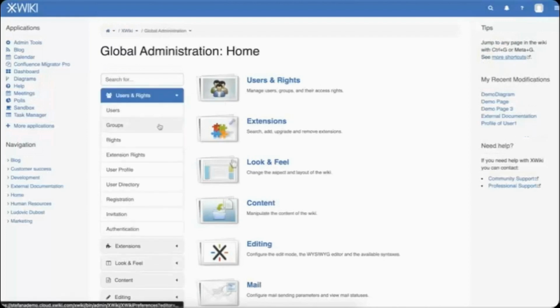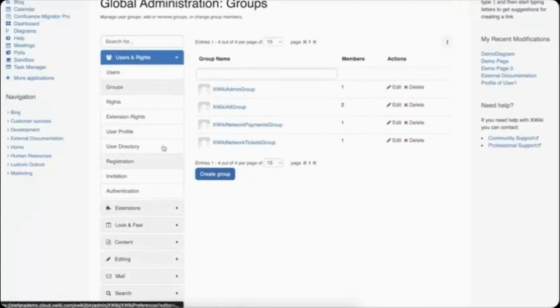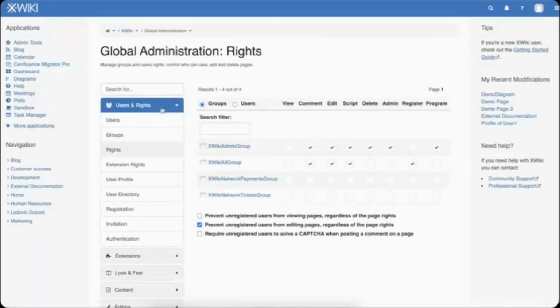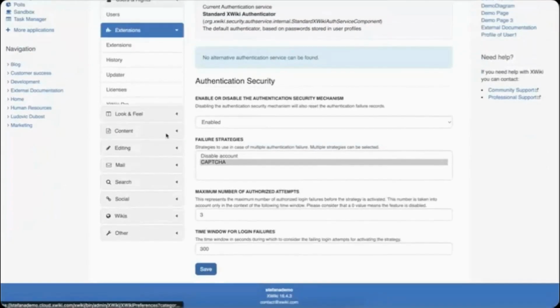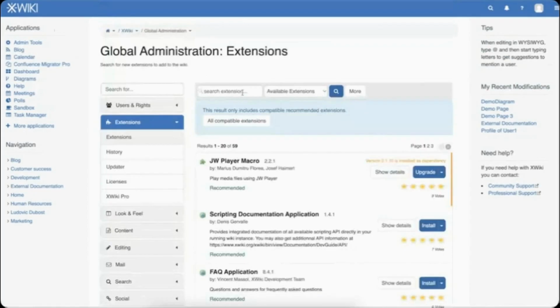You can administer a lot of things for XWiki. You can configure it to be anything that you need. One of the most important things, of course, is to configure users and rights. So you can very finely grain the permission system. You can decide to use any authentication system that you need, like LDAP, SSO, whatever you already use in your organization. You can install other extensions.